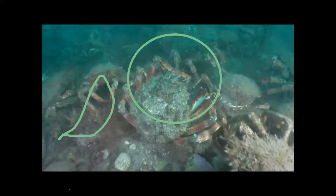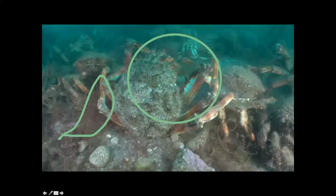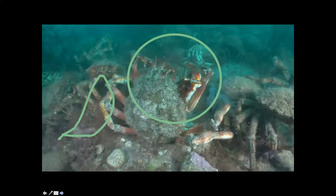Other crabs would be doing it secretly, hiding away in a crevice, because other crabs, including of their own species, would just eat them. Okay, now another feature of the molt of spider crabs.